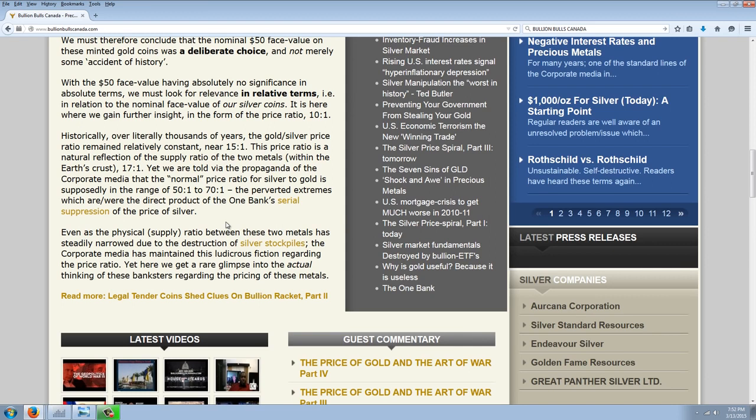With the $50 face value having absolutely no significance in absolute terms, we must look for relevance in relative terms, i.e., in relation to the nominal face value of our silver coins. It is here where we gain further insight in the form of the price ratio 10 to 1.